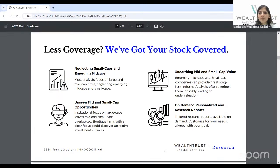Also, most of our portfolios are, of course, skewed to mid and small cap. All the small cases that we run are largely on the mid and small cap. So we are looking and scouting for opportunities which can be the large caps of the future or the mid caps of the future. We definitely look at emerging opportunities, opportunities that have lesser coverage, that are lesser known stocks.